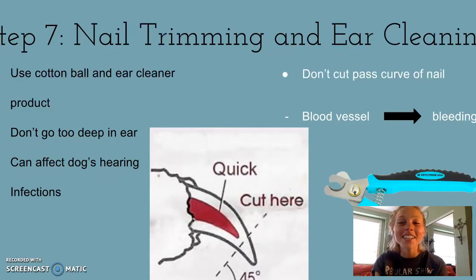And then for ear cleaning, my mentor just used a cotton ball, and they dipped the cotton ball in the ear cleaning product, and then they swipe the cotton ball into the dog's ears, but they don't go too deep because that could result in infections in the ear because it would still be all wet, and that would bother the dog a lot. So they can't go too deep into the ear, and they just quickly swipe it in to get all the dirt out.